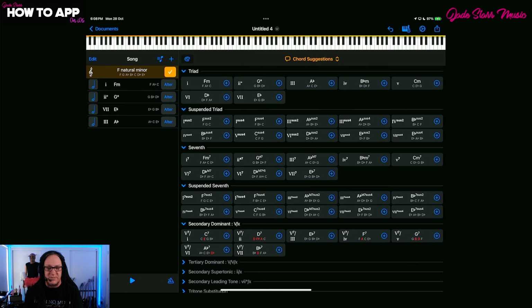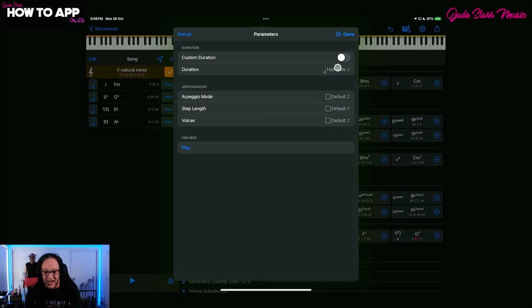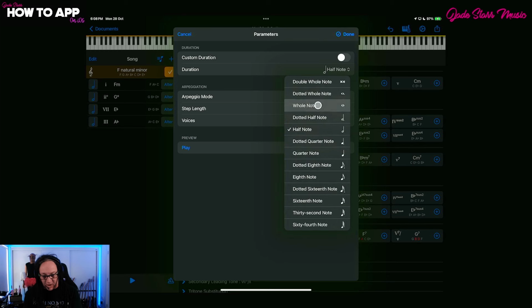Now there's a reason it's playing so fast. If you take a look over here to the chords, you'll notice when we click on this, it's playing at a half note. And you can go in here and change each of these individually to whatever you like. You've got whole notes, dotted quarters, quarter notes. You've got all the power to go in and have at it.